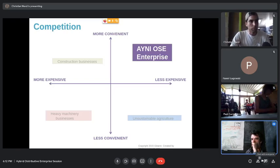So competition. I mean, OSE enterprise: more convenient and less expensive. Less expensive and less convenient: sustainable agriculture. Less convenient, more expensive: heavy machinery businesses. And more convenient, more expensive: construction businesses.